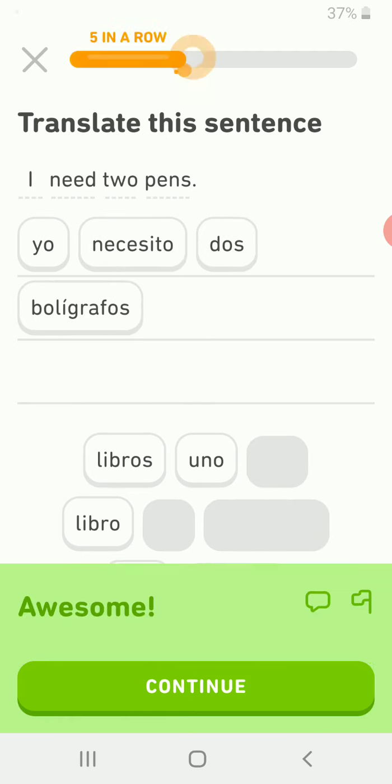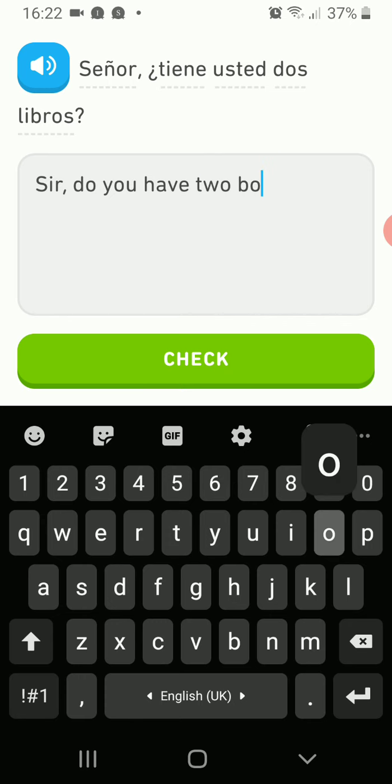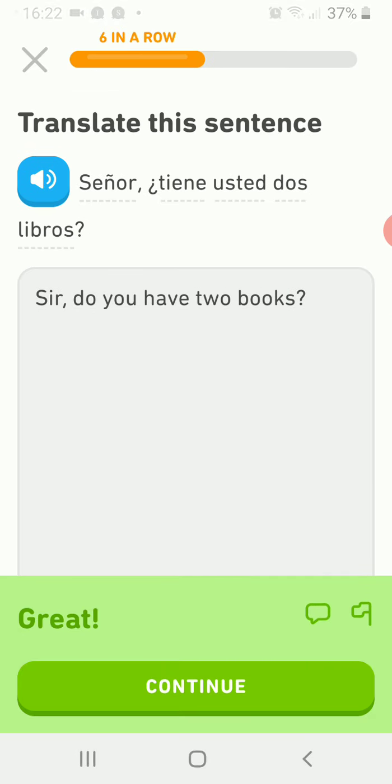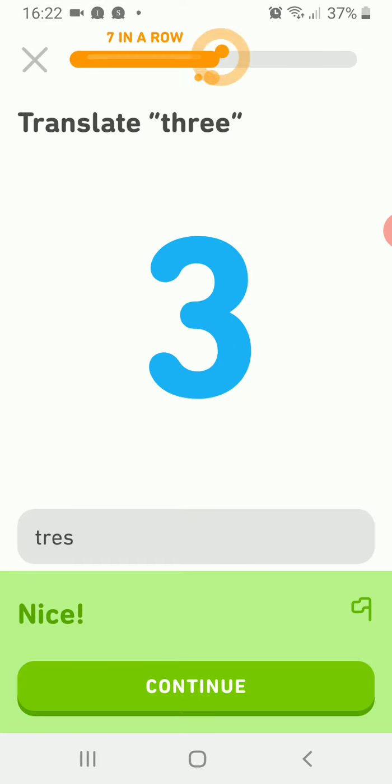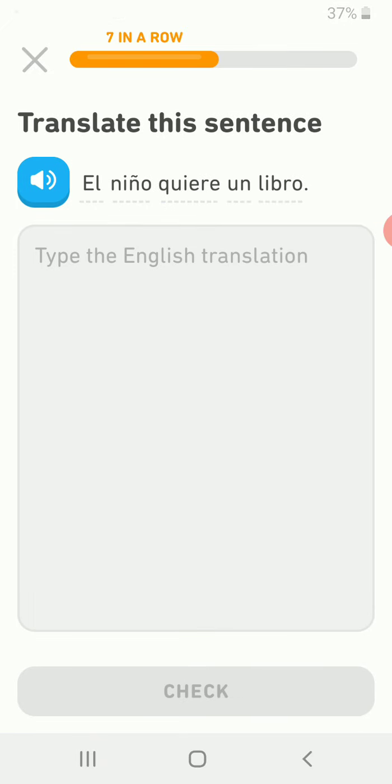I can write like this, sir. I will put the comma here. ¿Tiene usted dos libros? So, do you have two books? So it's libros, and it's a question. So I might also put the interrogation mark. And how do you say three? It's just tres. El niño quiere un libro. So el niño quiere un libro.